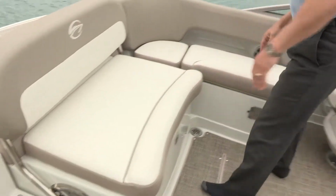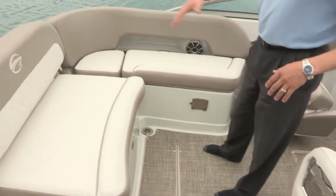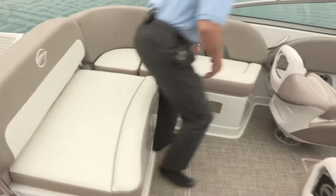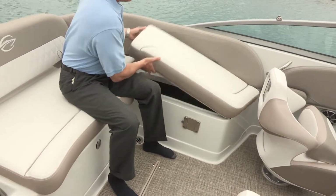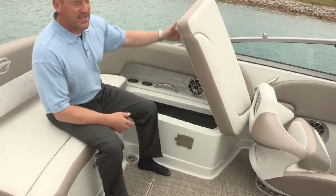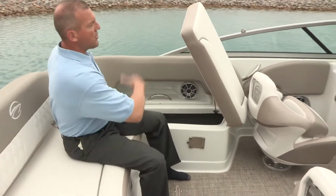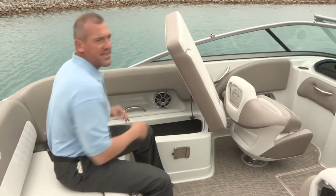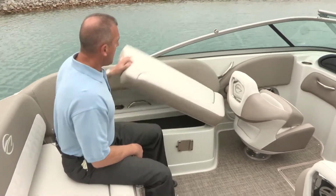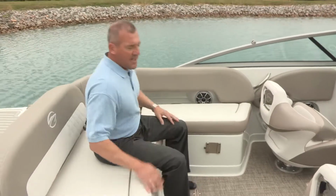We maximize all the space under our sun deck seating. Continuing to go around the cockpit, we have what we call a soft J-wrap seating. This cushion, also what we have was a hands-free design. We call it that way because the cushion is supported by a stainless steel shock and a piano hinge. So the cushion stays in the upward position so you can easily access the storage space underneath. When not in use, you just put it back.